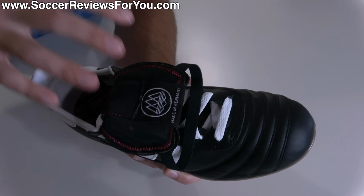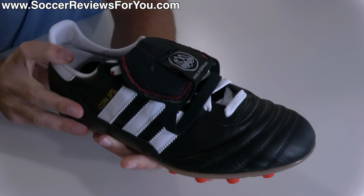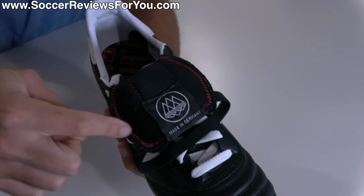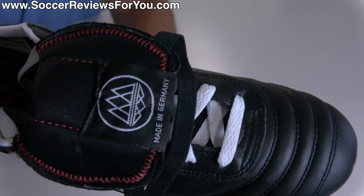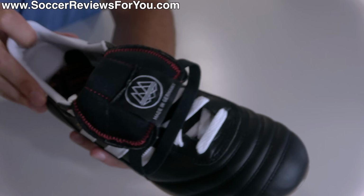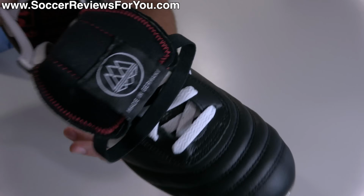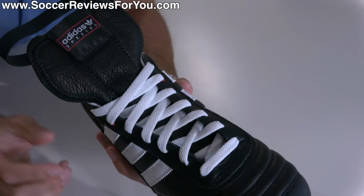So the fact that we're getting this on a retail pair is something that's really, really cool, and to my knowledge, Adidas has never actually done before. So that's really cool to see. I love the accent of the red stitching with this kind of zigzag stitch along the sides. You have that Made in Germany logo along with the Spezial FC logo right there on the top. On the underside, you can see it says Adidas Spezial, which is really, really cool.